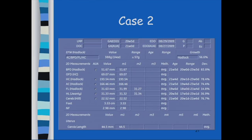Okay, now we're going to go on to case 2. So look at these gestational ages. She comes in with 20 and 5, and her ultrasound is 21 and 0. So the numbers are pretty good. We look down here. Do you see anything abnormal?